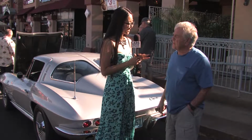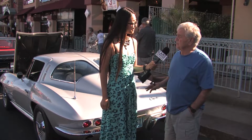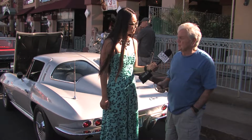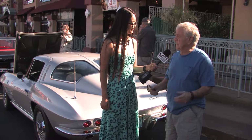Well, the designer of this car, Peter Brock, lives in Las Vegas. Have you met him before? I understand he's supposed to be at the cruise this morning, and somebody was going to bring him over to introduce me to him, but I haven't met him yet. I know about Peter Brock. I have never met him.